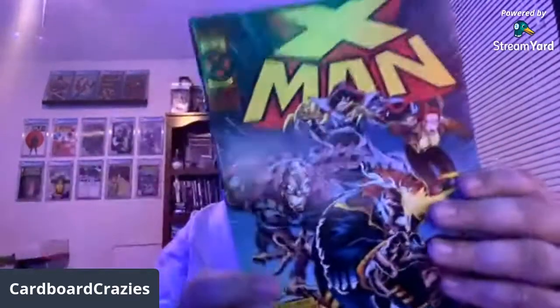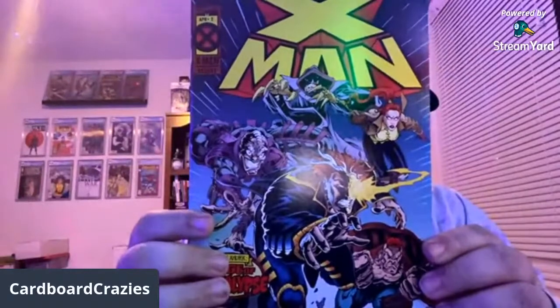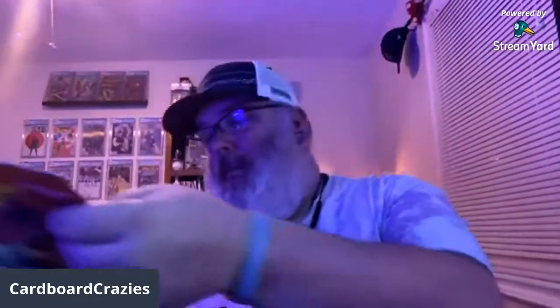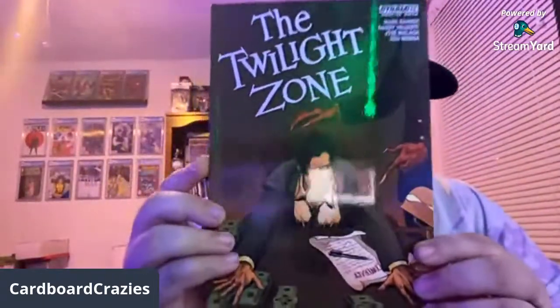Then we have X-Men number 2. This is after Xavier, the Age of Apocalypse. All right. And our last book from this one feels more like a graphic novel. It's a little thicker, cardstock cover. This is the Dynamite Annual for 2014 of The Twilight Zone.